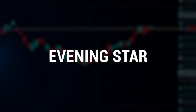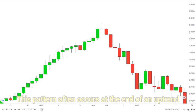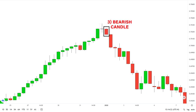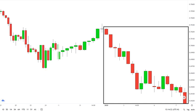This shows that buyers are gaining strength over sellers and will often result in a reversal to the upside. Evening star. This pattern often occurs at the end of an uptrend, and it's characterized by number 1, a bullish candle showing strength from buyers. Number 2, a smaller indecision candle. And number 3, a bearish candle showing increasing strength from sellers. This pattern can often result in a reversal to the downside.